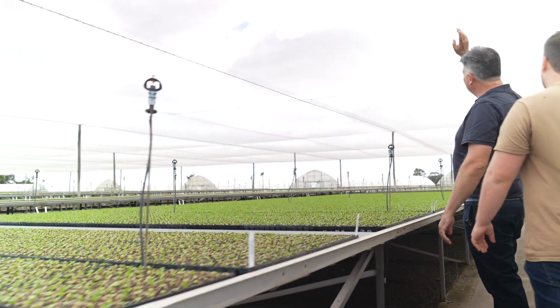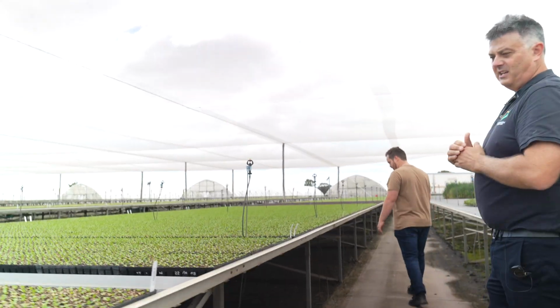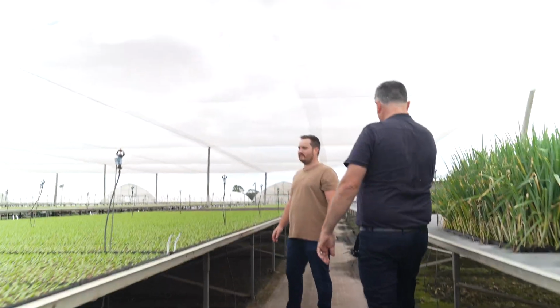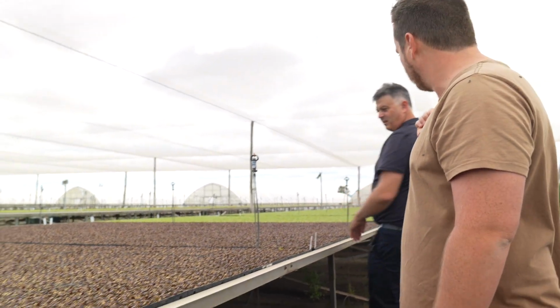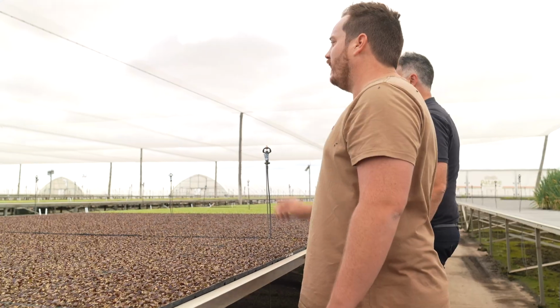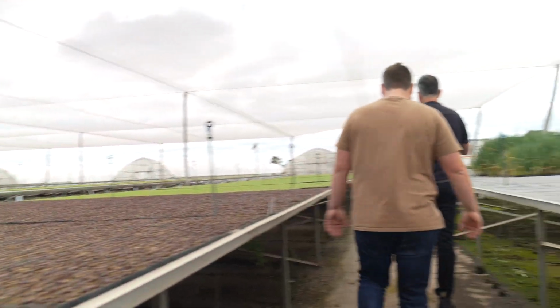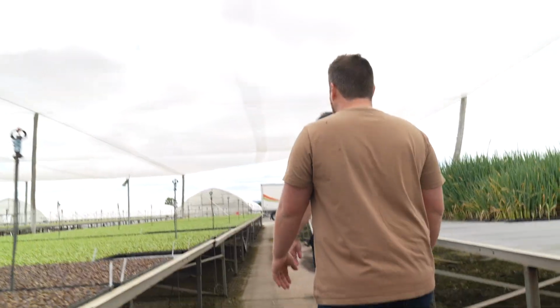This is the hail net I was telling you about. A lettuce might sit here for 4 weeks in the middle of summer, a bit longer in winter, obviously. These are pretty fresh, they'd be a week old if I had to put a number on it. And as they get more mature, do they move or do they stay where they are? The ones in the greenhouses sometimes will move, but normally they'll just stay here now.